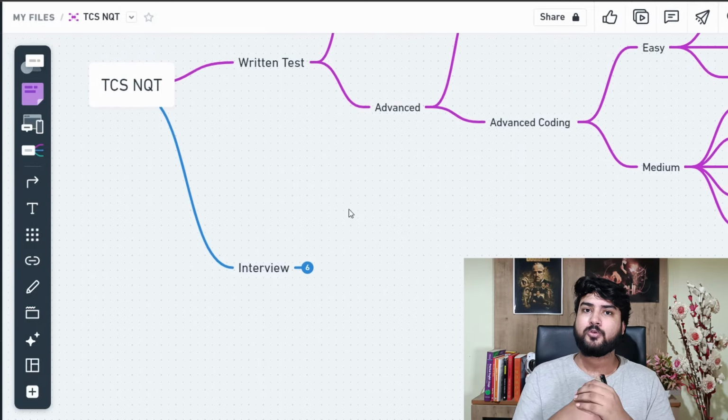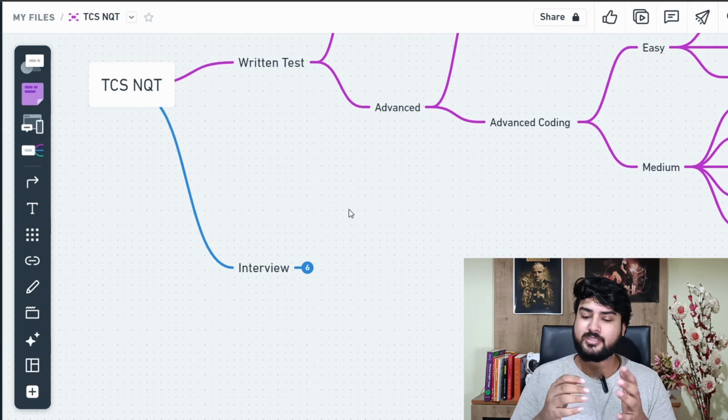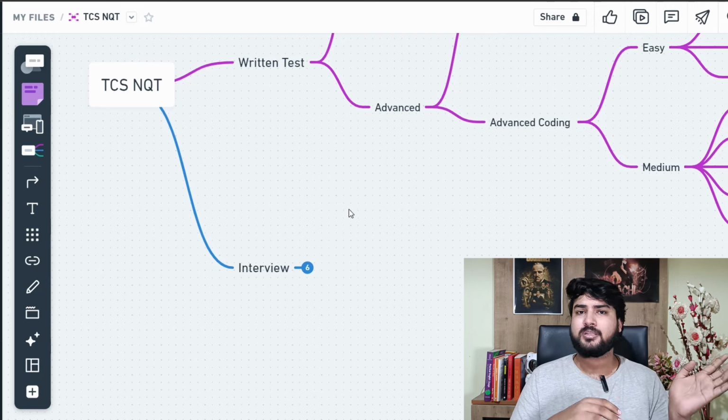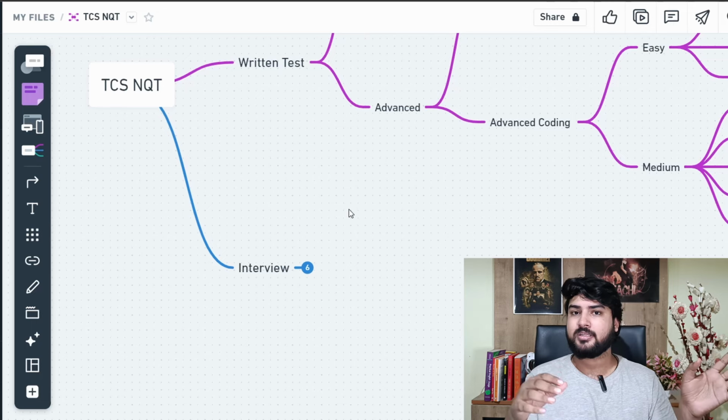Okay. So after you go through the first round, after you clear the first round, the written test, then you'll go into the interview. Okay. So they don't have separate interviews for technical or HR and MR. They have three parts in the same interview. So in the same interview, they'll have technical, they'll have HR, they'll have MR.